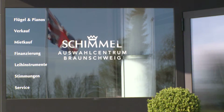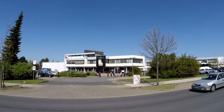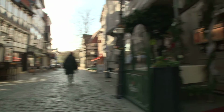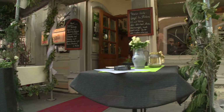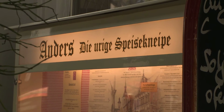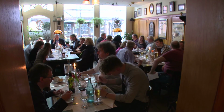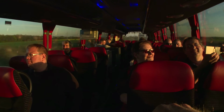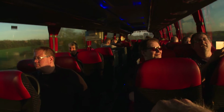Having to try loads of pianos has been really helpful to actually see the differences, the minute differences between all of them. Then a traditional meal in the centre of Braunschweig for a taste of goulash, Wurst, Kartoffelsalat and all the delicious dishes of the region. So it seems the long day was worth it. Lots of questions answered, curiosity satisfied, and our guests much better informed about Schimmel pianos.